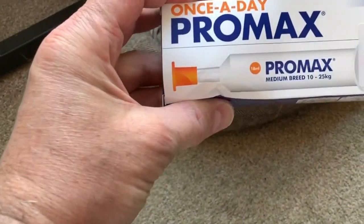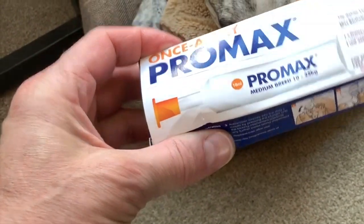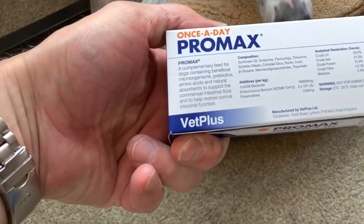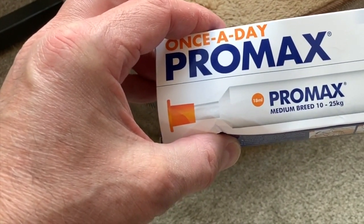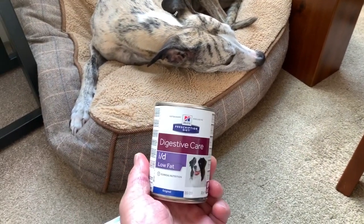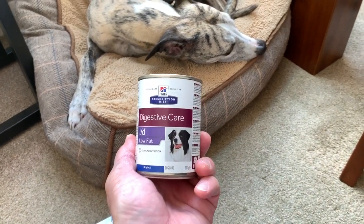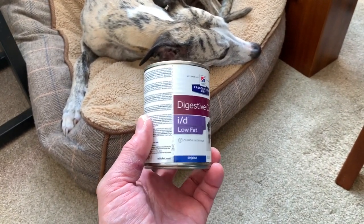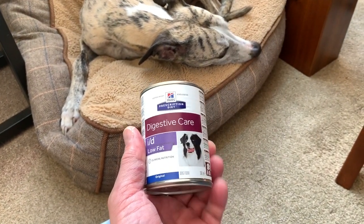So the vets give Louie some of this Promax. It's a probiotic and it has a binding agent in it as well. It seems to be working quite well. He's had it for about 3 days now. It's 1 shot a day. And he's on this also from the vets. This rather bland food. Just simple food. Just to help him digest. And it all seems to be working well.